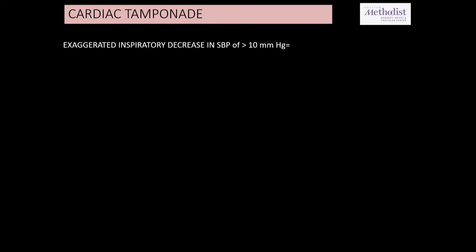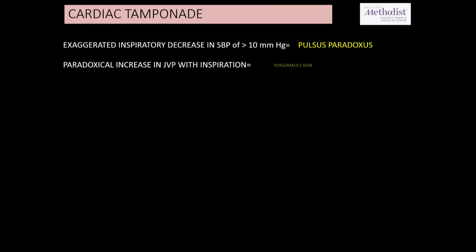All right. What is this one, guys? Exaggerated inspiratory decrease in SBP of more than 10. Perfect. Okay. And what about this one? Pulsus paradoxus, right? Again, remember the pathophysiology. And every first year fellow, please, if you did not do it, know how to check pulsus paradoxus, right? So one time, do it bedside to know how to do that.